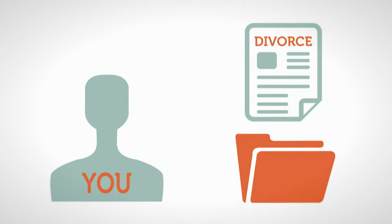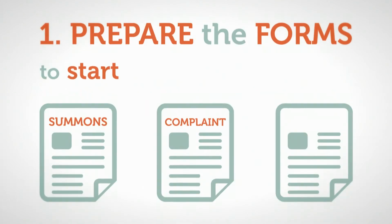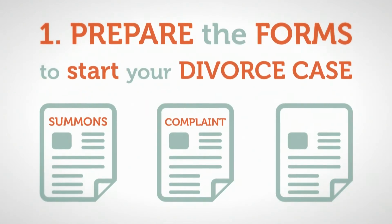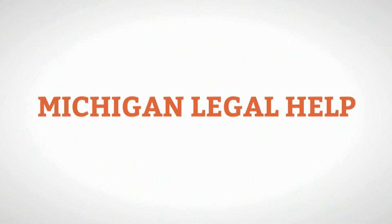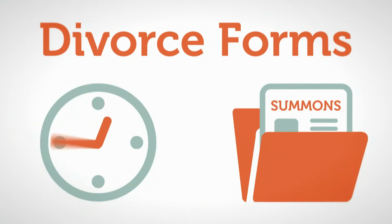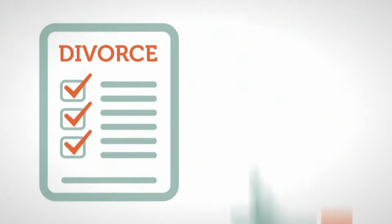When you file for divorce, you are the plaintiff and your spouse is the defendant. First, prepare the forms to start your divorce case. You can get them by completing the Do-It-Yourself Divorce on the Michigan Legal Help website. When you finish, you will get several forms that you'll need at different times. Follow the checklists to see what you need at each step.